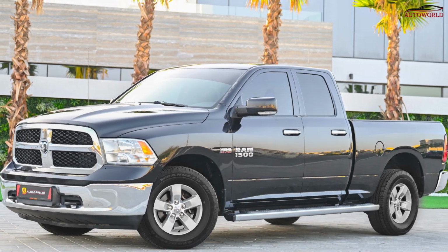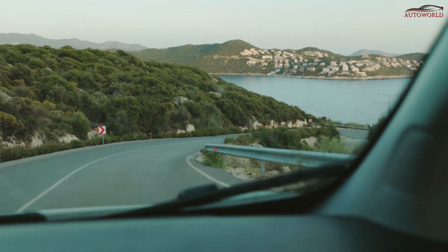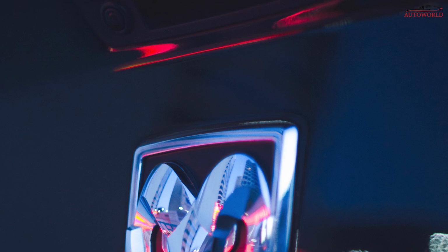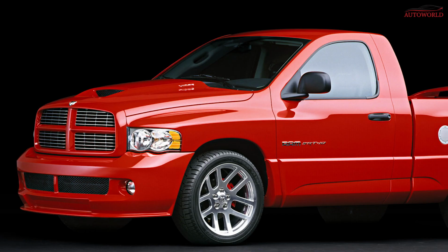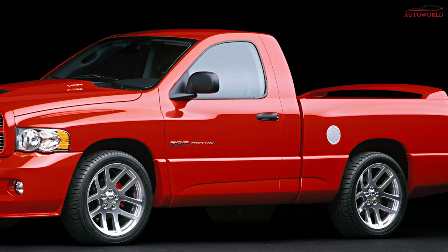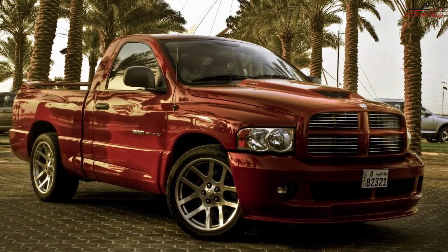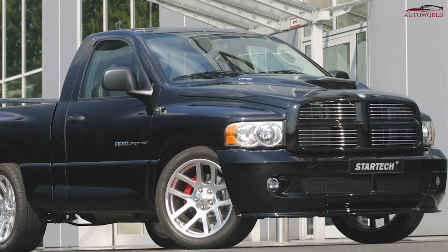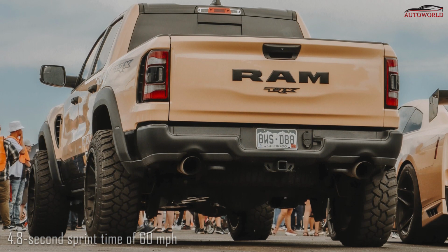Pickups were primarily considered work vehicles in the 2000s, used only to transport small amounts of merchandise, but when it made its 2004 debut, the massive Dodge RAM SRT-10 did not exactly fit that mold. Among other changes, the truck's decreased ride height made it less useful as a road carrier. It did, however, have a reputation for being among the fastest production trucks in the world, which was sufficient to give it some major bragging rights. The SRT-10 has a 4.8-second sprint time to 60 miles per hour.